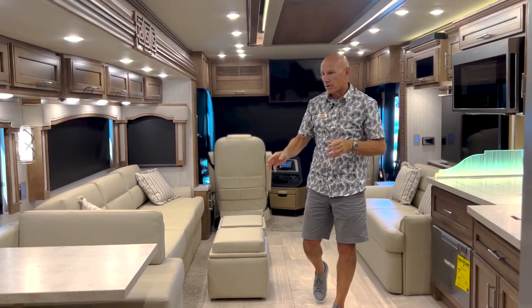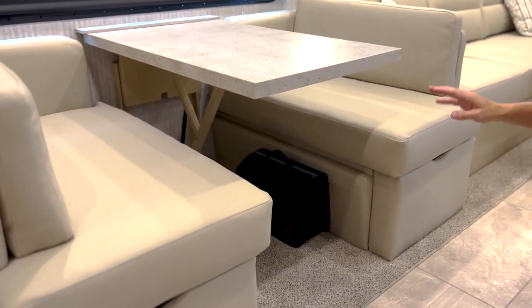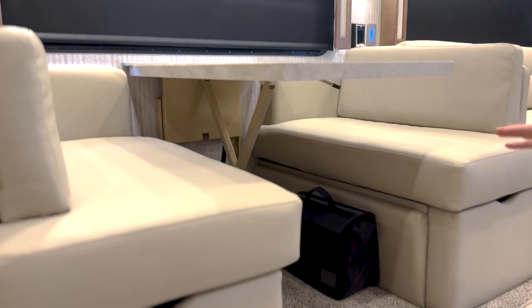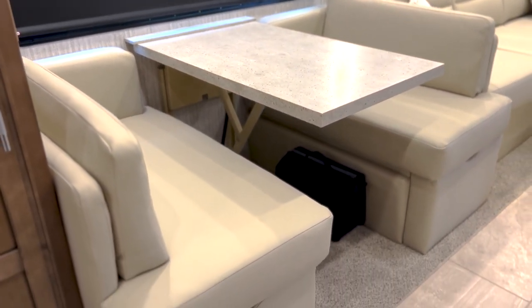As we come back, you can see your Villa Dinette booth, which again, with a simple adjustment, can come down and form another bed or lounge area. Also, you have storage underneath each booth.